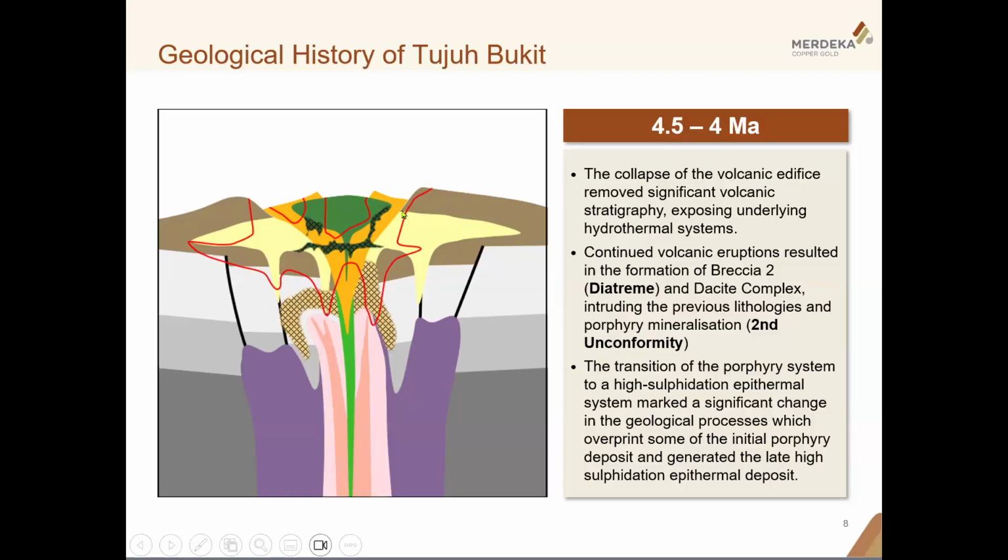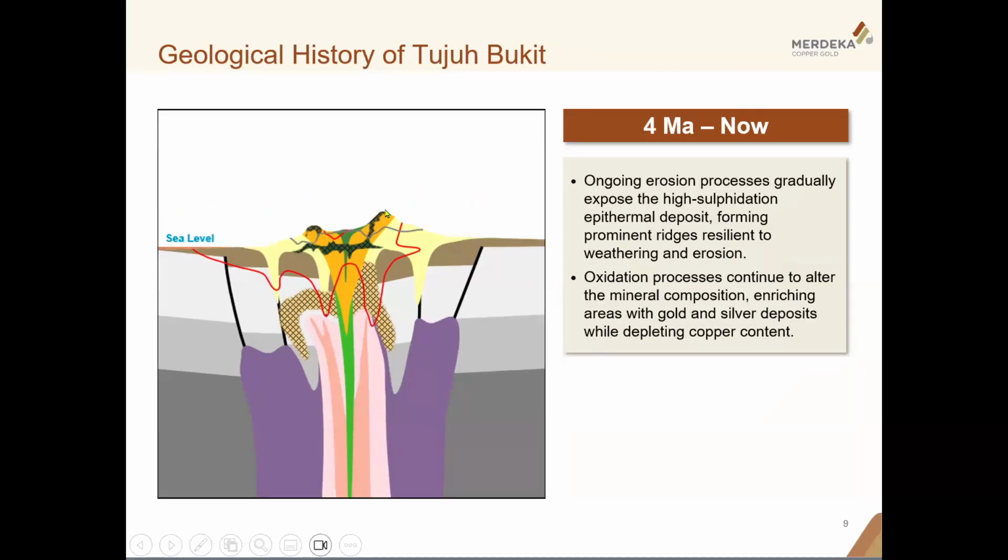Once upon a time, this whole section would have been mostly sulfidic material, as in not oxidised. It would have been full of pyrite, and then it was oxidised, and that's removed a lot of that. Here we are. There's an erosional surface at its current level, and you can see these little brown bits at the top. That's the oxidised mineralisation that we're mining right now, and below that is the enargite high sulfidation epithermals. Okay, that's a bit of a summary.